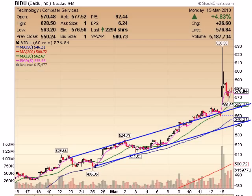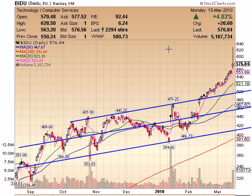Baidu on a 60-minute, it was up 26 today. Huge move in Baidu. Looking for a look at the large wick. I don't know. I would have to go back to an intraday and see if this is for real, actually. I'm not sure that wick is for real. This might be just a bad tick in StockCharts, so I'd have to check that out. Regardless, up for the day, still trying to push itself higher, but definitely running out of steam up here.